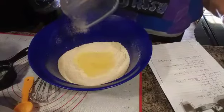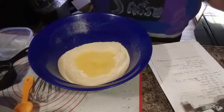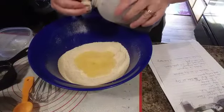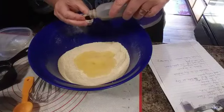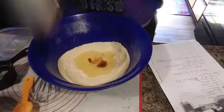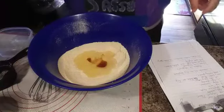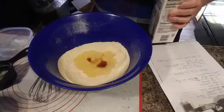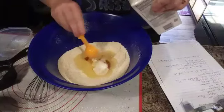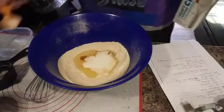Okay, so we're going to put our egg whites in here. That's 3 egg whites. And we're going to do a teaspoon of vanilla extract. Vanilla is optional; you can add almond flavoring. I have all kinds of flavorings to put in this, but we'll just do vanilla. And 2 tablespoons of heavy whipping cream. And then we'll whip all this up together.